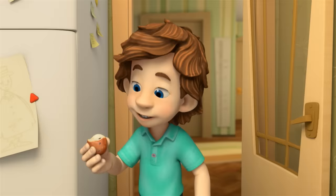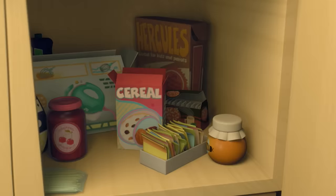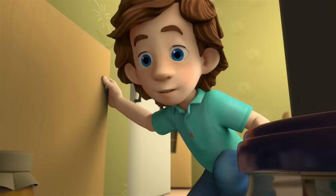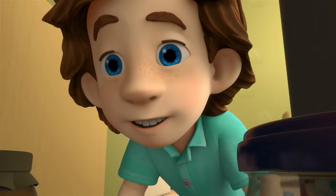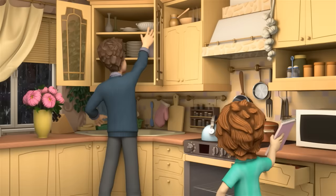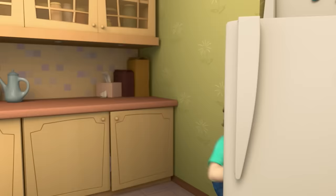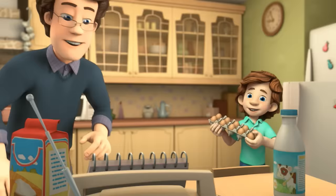Where do we keep our recipes? Huh, they're not here. Where could they be? What are you looking for? A recipe. They're in the drawer by the stove, over there. Great, thanks a lot. Here they are. That's fantastic. Let's see. What do we need? Milk. Flour. Eggs. Some cinnamon and raisins.